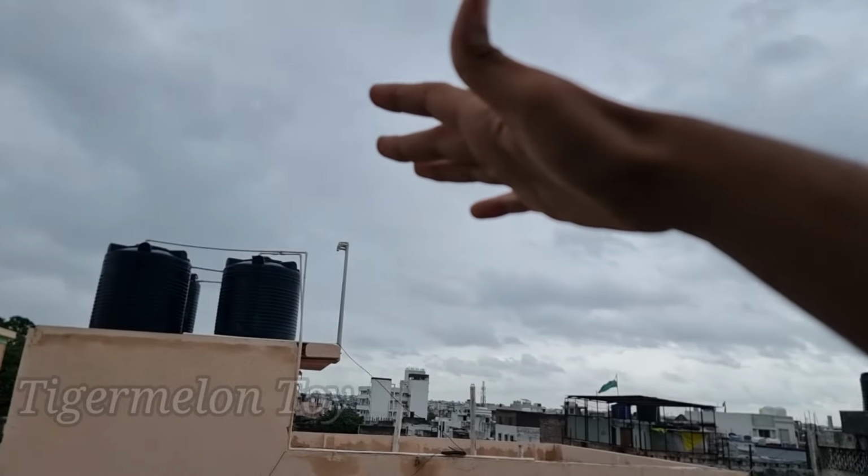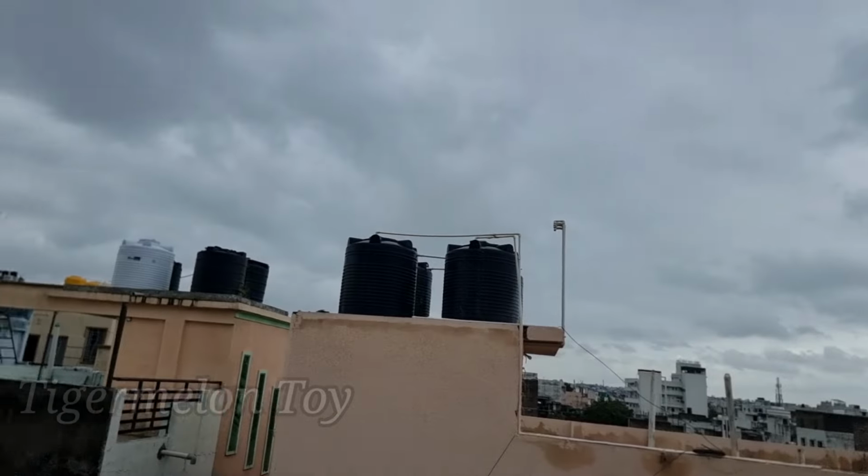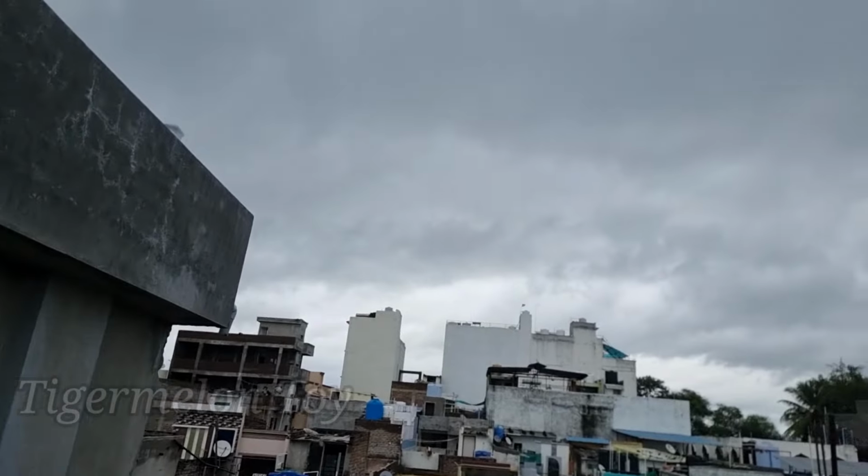Look at the clouds, guys. It's very beautiful. It's already raining, guys. Wow, it's an amazing view, guys. Very beautiful weather today. Wow, it's so cool to see and breathe in this weather.